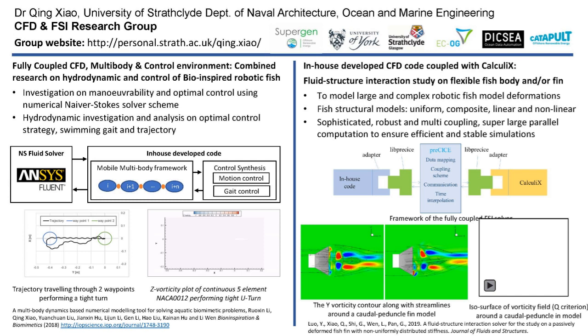We also have the support of the Offshore Renewable Energy Catapult, and I look forward to working with everyone in the Offshore Renewable Energy Hub. And certainly come and find me if you have interest in robotics.